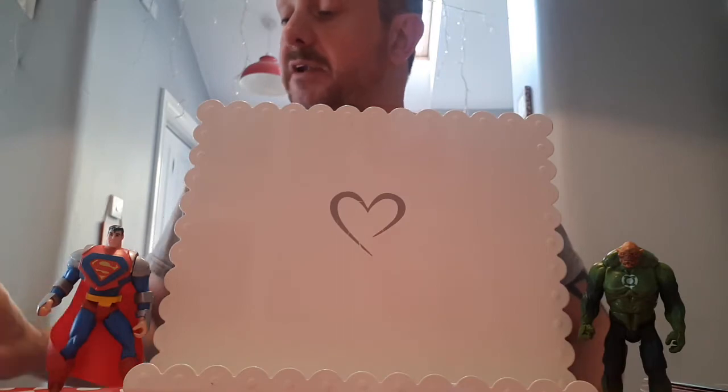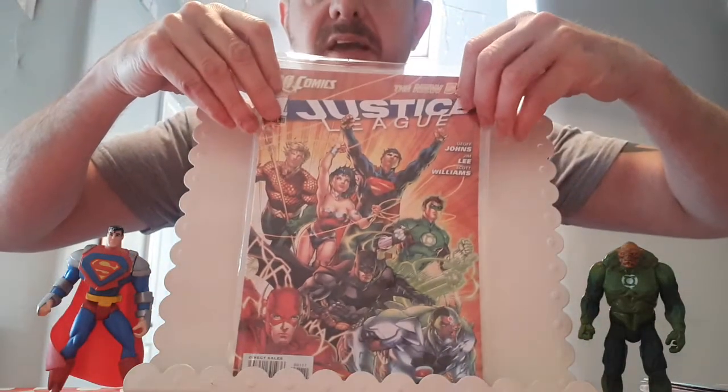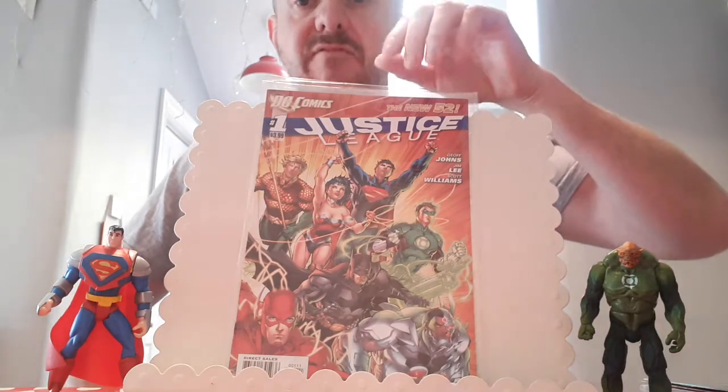£1 again for this one. Justice League issue 1 from the New 52. The Games and Collectibles shop had quite a few nice New 52 books. These will all be going up for sale.